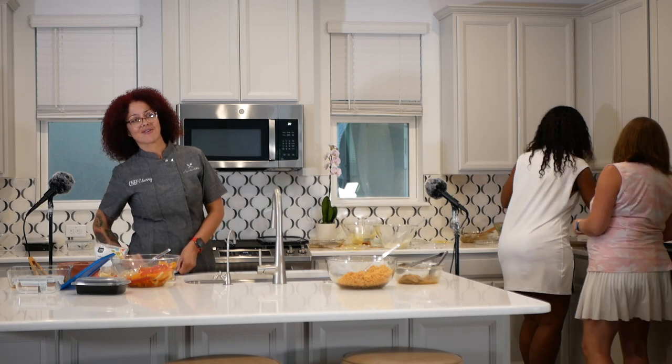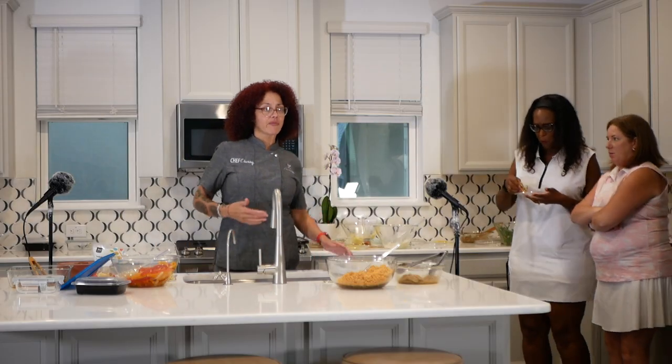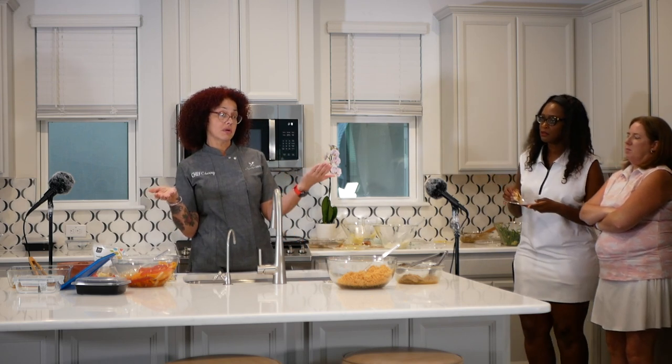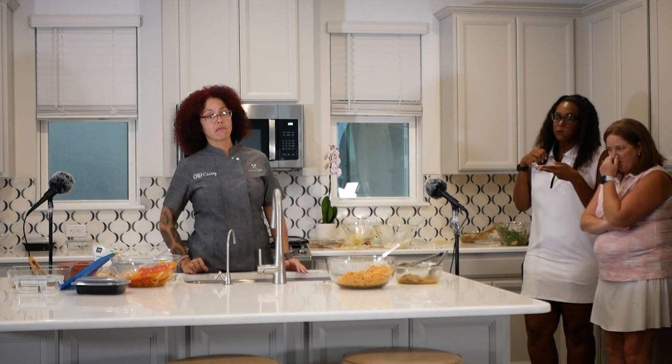Any other questions? Yes. So for a family of six, would you do all the individual things or just do one big mashed potato and things like that? I think for a family of six, you may just be able to do instead of three divisions, two. You will have to make your packets a little bit larger.